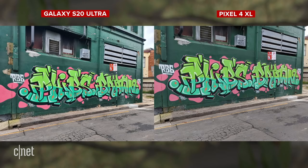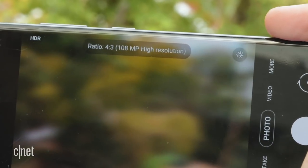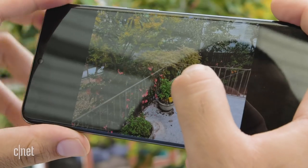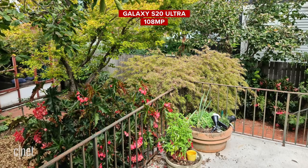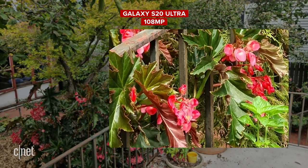A quick note on the 108 megapixel camera. It's pretty cool. Once you flick on Ultra HD mode, you'll shoot photos in 108 megapixels. This results in a much bigger file size and increased detail retention when you zoom in. It's pretty nifty, but not really worth buying a phone for. Still, it's one of several features that the S20 Ultra has that the Google Pixel 4 doesn't.